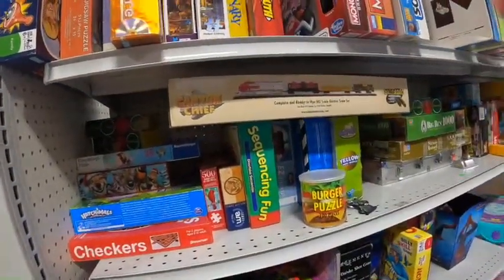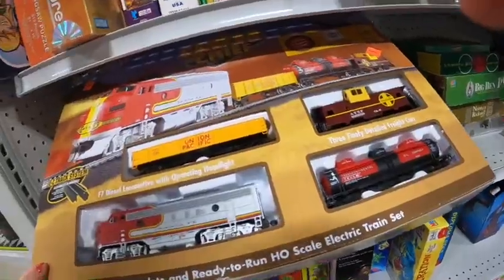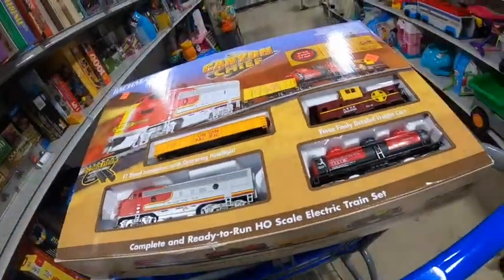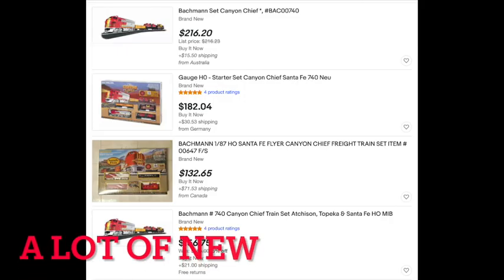All right, so let's look at the games. Now, we've got this Canyon Chief train set. And this is one I do get. It was $15. And look, just the little power box sold for $50. And then the actual train set itself sold for $102. Now, it does say free shipping. I don't usually do free shipping, but I figured that was a pretty good price.